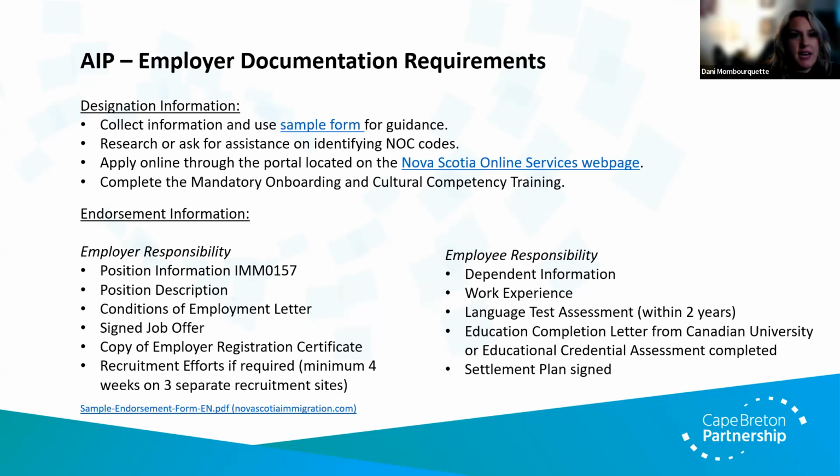So now you're designated and you're ready to support an employee. What do you do? So the employer responsibility is uploading everything to the site, but they do need to actually collect information from the employee as well. So the employer responsibility is a position information form. So it's online, it's called an IMM 0157, and you're going to put all the employee's information and your business information on the form.